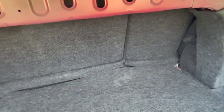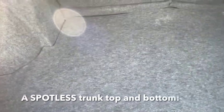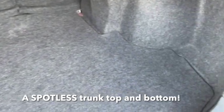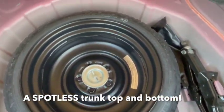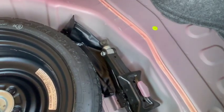Very nice, very nice. Look how clean and tidy the carpeting is. There's the seat back, you can see the split. So this will fold down, I'll show you from the inside. This trunk carpet, there's not a stain or a mark on it. I don't think many things have ever been back here. The spare tire, jack, tools, it's all here.